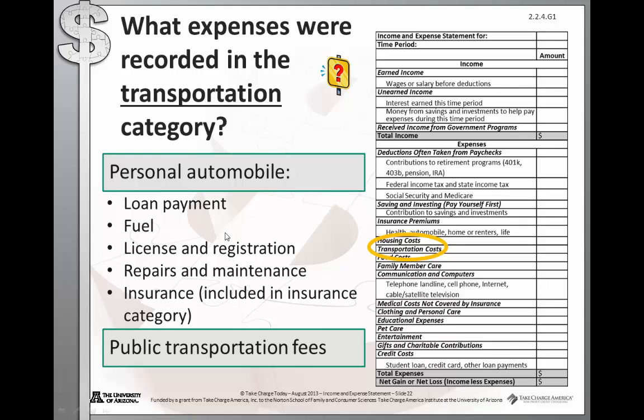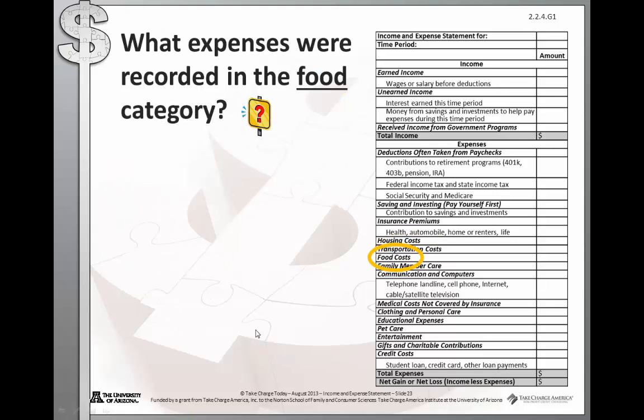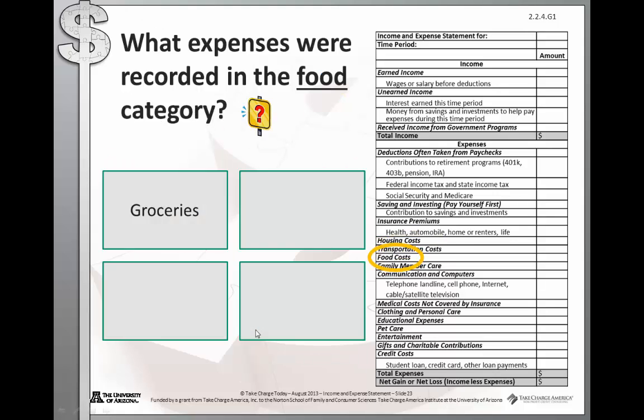If you don't have a personal automobile, if you live, for example, in Chicago and you don't own your own vehicle, you could have public transportation fees, whether or not you get the subway, your cost of taking a taxi, or anything like that. So food, that can be pretty expensive.